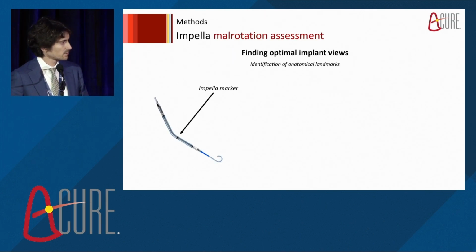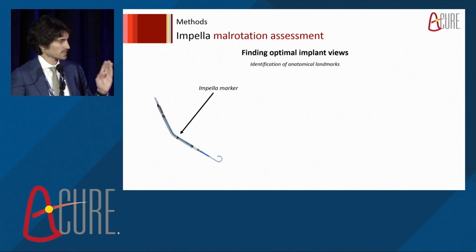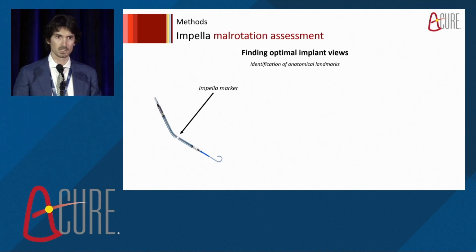And to this end, we identified the radiopaque ring on the 2.5 and CP devices as the marker of choice, because it is a ring-like structure, and when you look at it in plane, you should see it as a segment, like it is in this case, and not as a circle. At the same time, this same projection should avoid the foreshortening of the LV major axis.